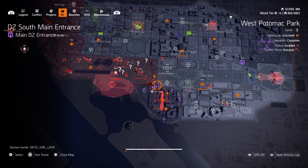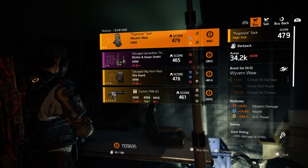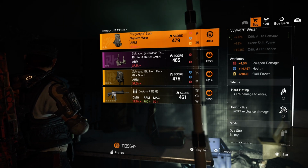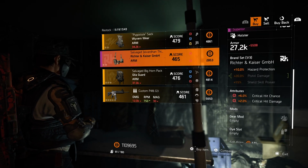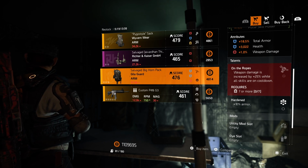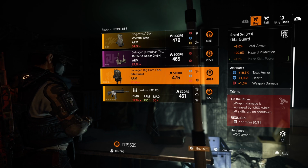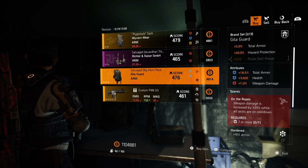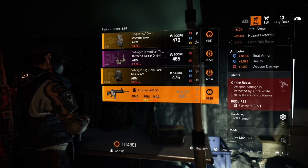Our next stop is down at DZ South main entrance. There are a few items for sale here. Wyvernware backpack with 4% weapon damage, 14,000 health, 284 skill power, along with Hard Hitting and Destructive. On top of that, Gila Guard backpack with 18.5% total armor. That's actually pretty decent. I'm going to pick one up myself just for that. The percentages are amazing. 3,000 health, 1% weapon damage on the ropes, and Hardened.